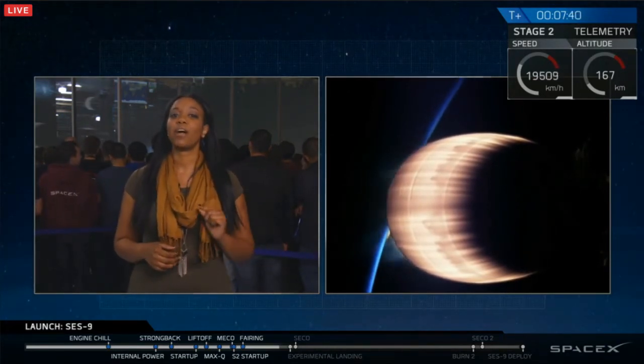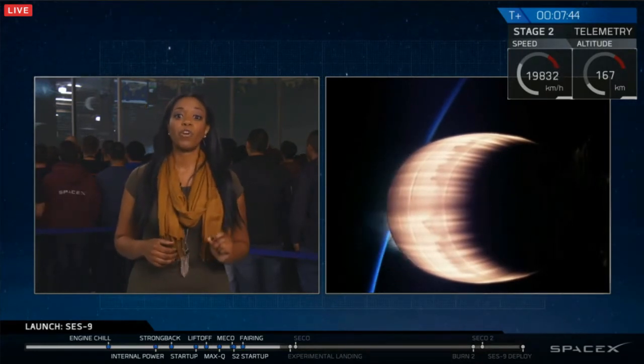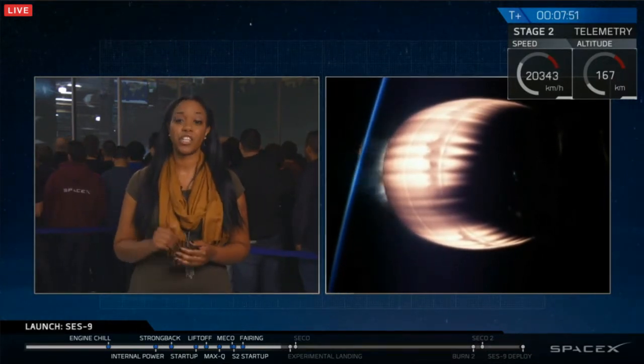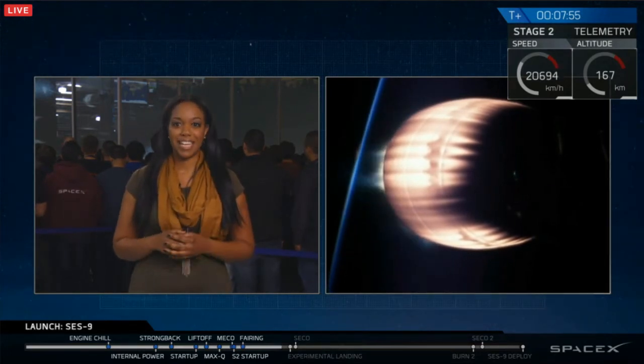For Orbcomm, the first stage was flying away from the pad at about 5,000 to 6,000 kilometers per hour before deploying the second stage and payload and making a U-turn back to the launch site. For SES-9, the stage will be flying away even faster, at more like 8,000 or 9,000 kilometers per hour, before it separates from the second stage.